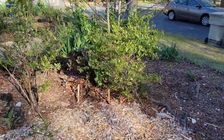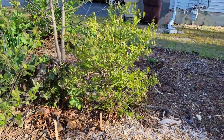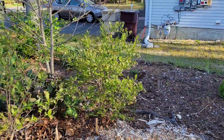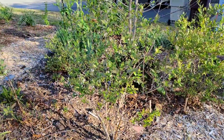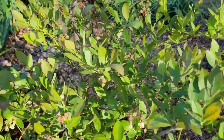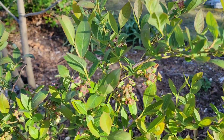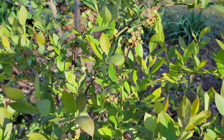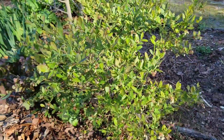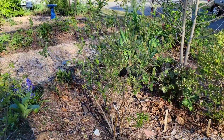These are varieties that I purchased and bought, so I know that there's a Jersey, I know that there's a Berkeley, I know that there's a Blue Crop. I'm not sure which one is which, but this one flowers and fruits really reliably. You can see that the fruit is starting to set there. So I do have plenty of blueberries on the bush for this season, but they're not even close to being ripe. The flowers are just falling now. So these are flowering now.